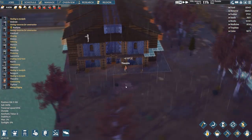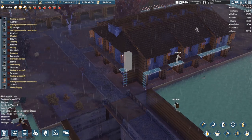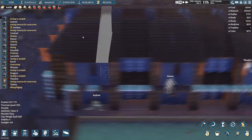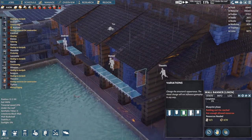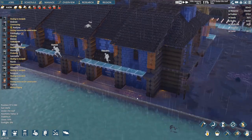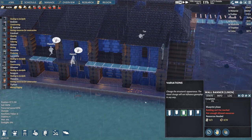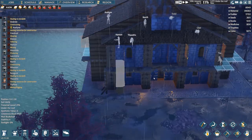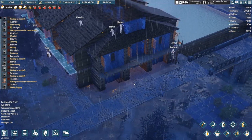Alright, so we got the library pretty much done. I just have some decoration that I'm working on. I'm going to be hanging our banners from the sides here. I'm not sure if I want the ones like this or the ones that kind of go like that. I'm not sure just yet which one I want to go with, so I just have them set up for this one. But once they get that, we can remove the scaffolding, which I'm getting them to build right now. And then we can put those in.